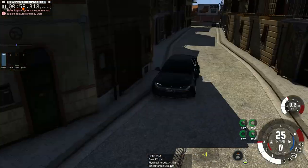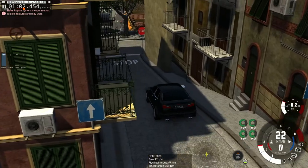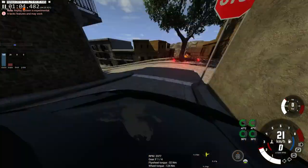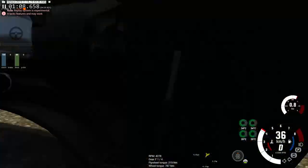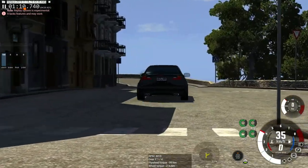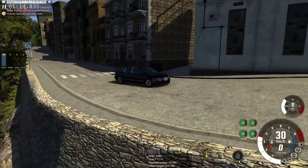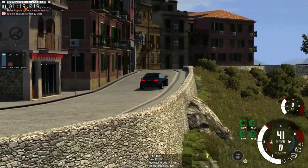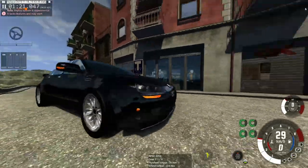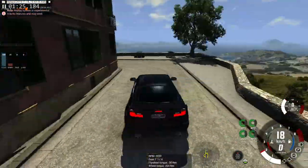That turbo's kicking in. Goodness me, that's a very boy racer turbo, I have to say. It kicks in, bit of scraping going around there at 20 k's an hour. Look at the turbo, look at that thing. That's not that many revs. 3000 RPM, we're already getting lots of boost. This thing is going to be an absolute handful on the track. I feel like you could just drive past people and blow their shirts off.